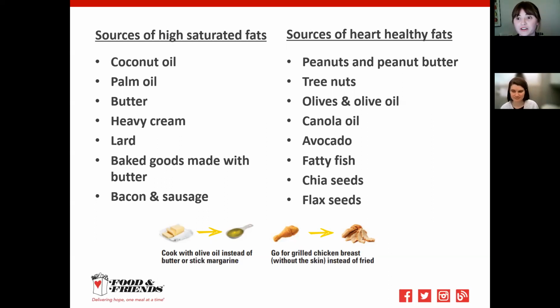I personally really love coconut curry. I think it's delicious and I'm still going to eat it even though it's really high in saturated fat, but I don't have it every day. So something like a refined coconut oil, if there's a certain recipe you want to use it for because it has a high smoke point or something, that's fine. But choosing canola oils and olive oils, depending on what you're cooking, more often is just better for your cholesterol levels. But it doesn't mean you can't ever have these things. It's just trying to choose them not as often, more moderately, and choose the other options more often.